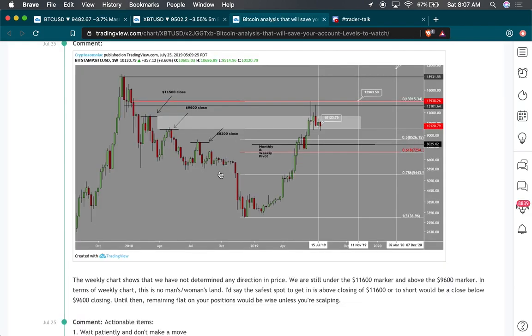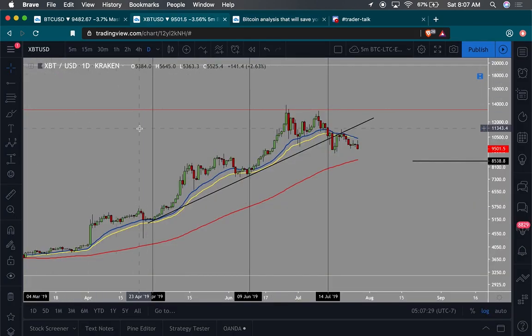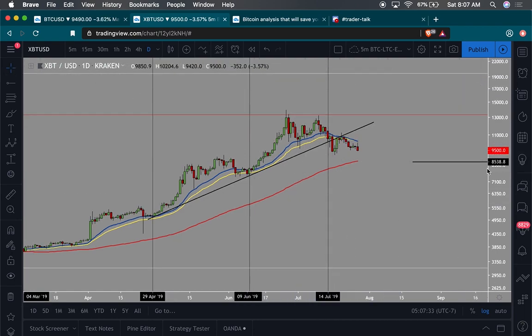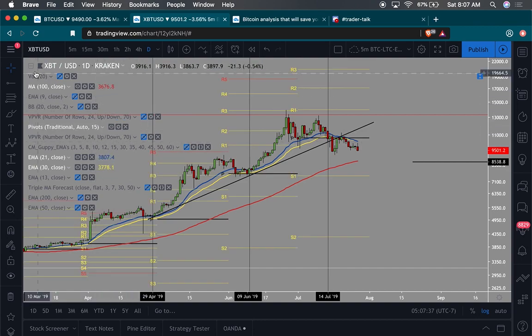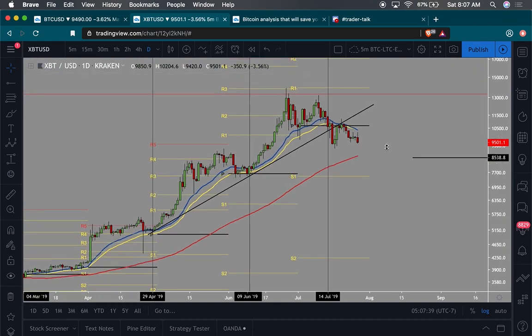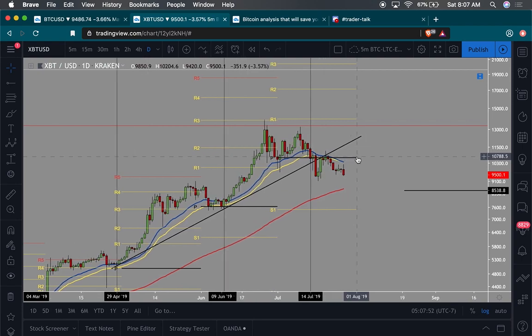All right, but anyway, folks, I just wanted to keep it short and simple. You now have levels to watch. You could potentially short here. I personally would not long, especially if you wait on the daily chart. You should not be touching Bitcoin. If prices spike up like they did yesterday with this wick, right, you should not be touching Bitcoin, in my opinion, until price closes on a daily at least above 10,800, maybe 11,000.